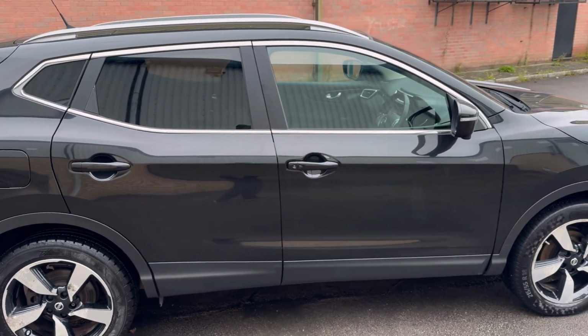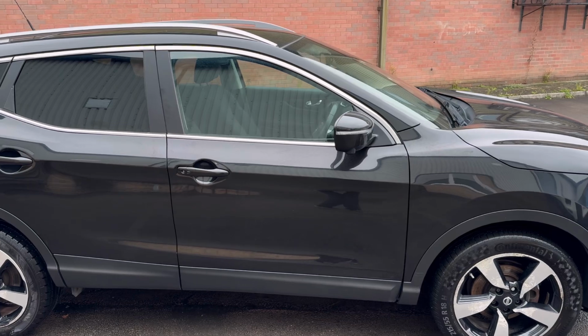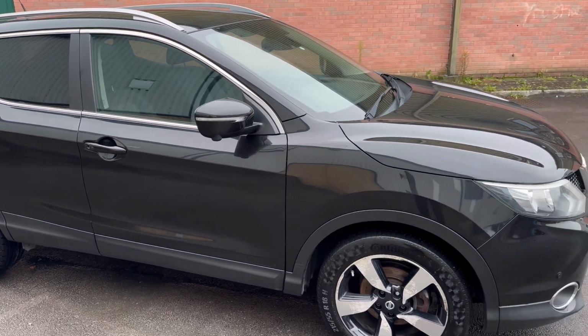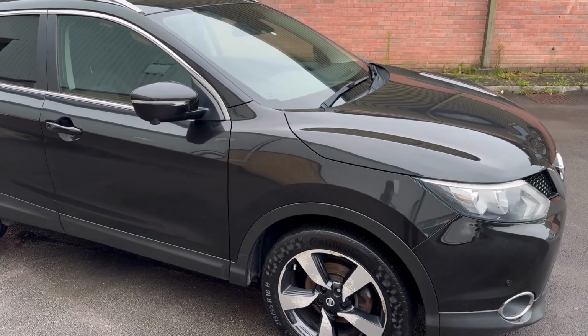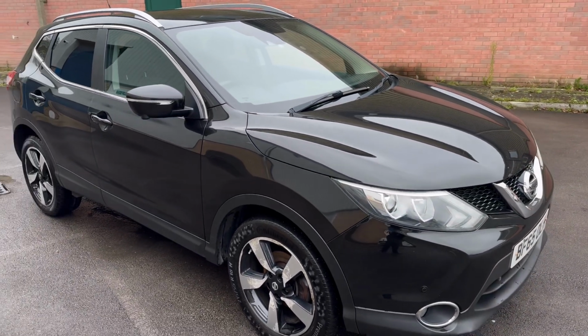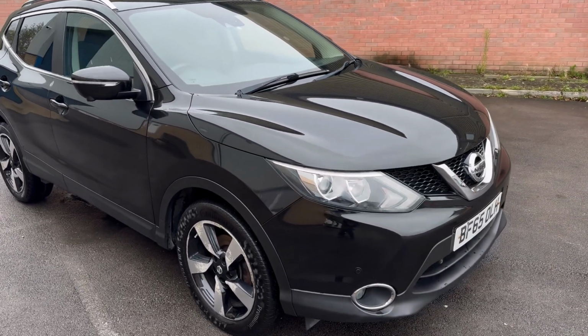And in terms of fuel economy, this thing absolutely shines. So you can get 65 miles per gallon around town, 72 miles per gallon on a motorway run, with a combined fuel economy of about 70 miles per gallon. So it's not only cheap to run, cheap to insure, but it's also very economical as well.